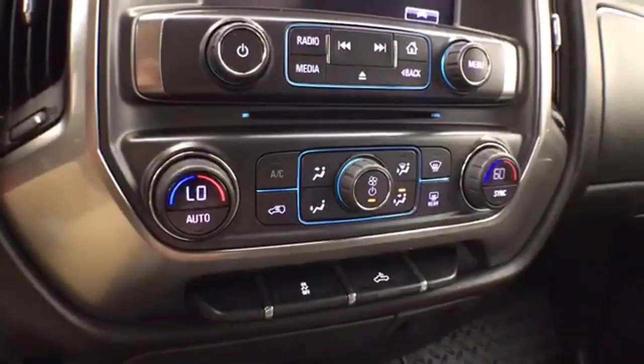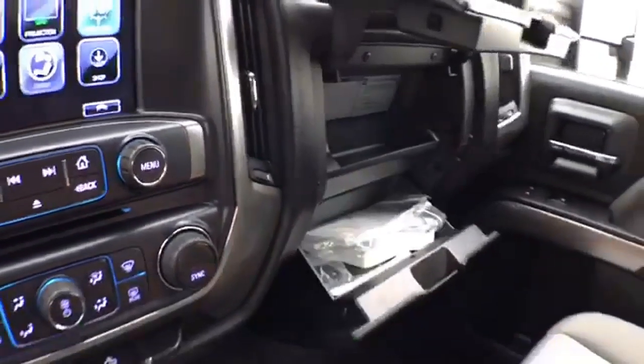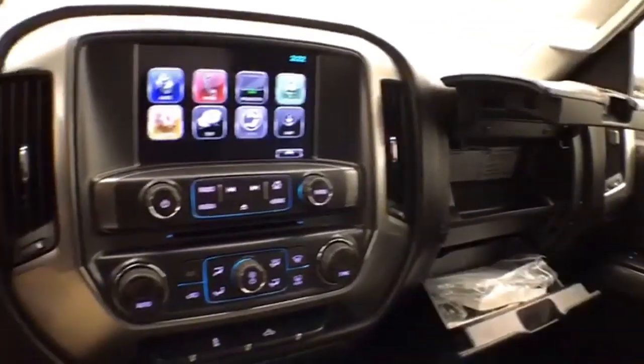Dual-zone automatic temperature control to make sure everyone's comfortable. Cup holders and storage in the armrest. Otherwise, up and out of the way for a middle passenger with even more storage below. And dual glove boxes with all the owner's materials.